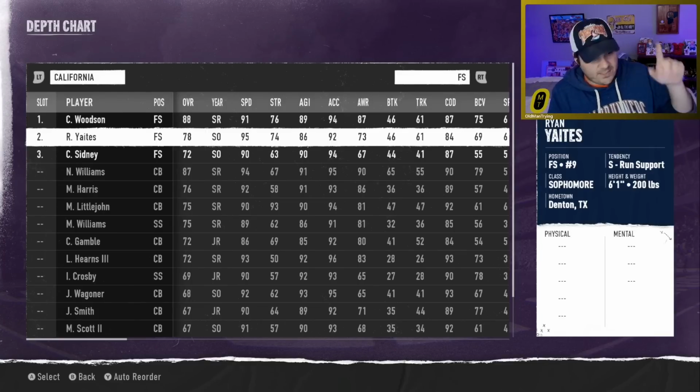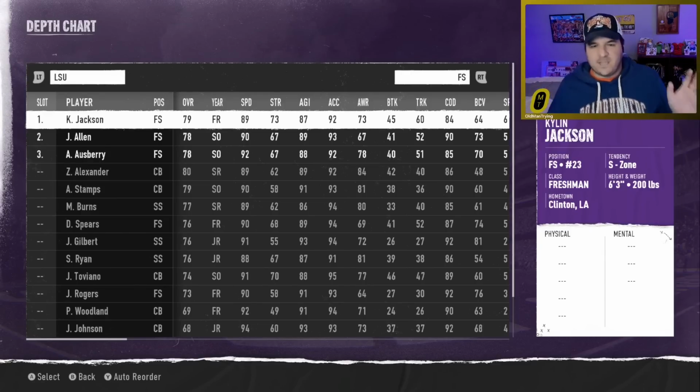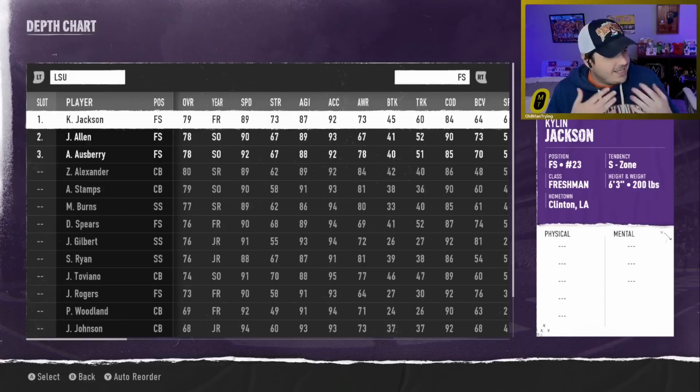guess what? They also went down to the swamp, oh no, not the swamp, that's Gainesville. They went down to Death Valley in Baton Rouge, grabbed themselves an LSU Tiger. And their free safety one, Kylan Jackson, 6'3". The size of this TCU secondary, it's after my own heart. Like, this is exactly what I want in a secondary. 79 overall, 89 speed, so he's still got good speed.